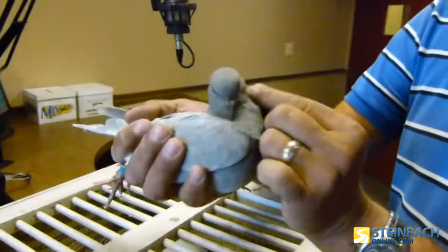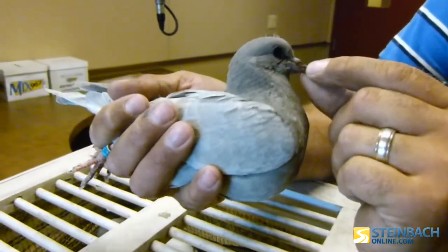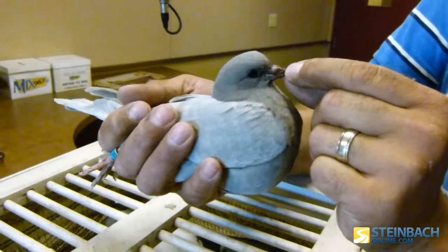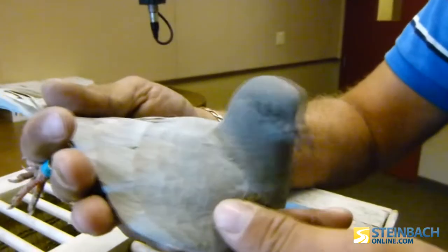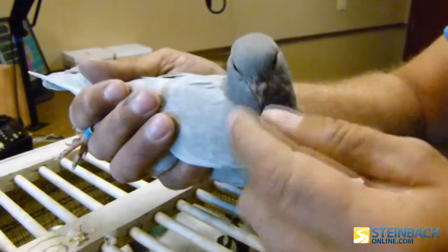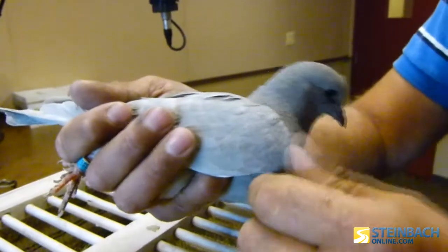It's high-tech. This is a young roller pigeon. This is an entirely different breed. They're also a performance breed. They actually do somersaults in the air when they fly. This will be what's called a silver. When it matures, it'll be all nice, shiny, metallic silver, especially in the neck here.